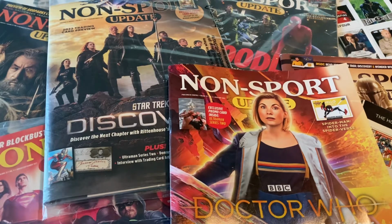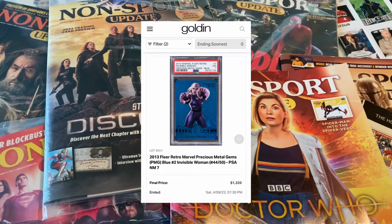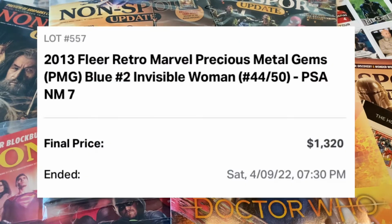Second up, speaking of traditional blue costumes with the number 4 in the front, it's the Invisible Woman. This one also sold for $1,320, but it was in a PSA 7.